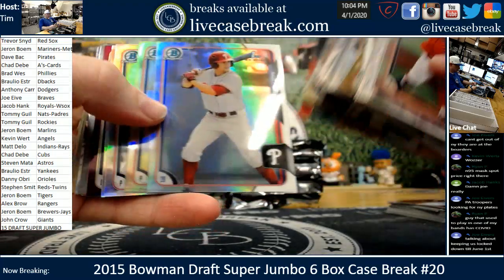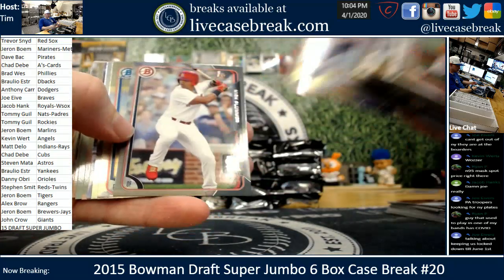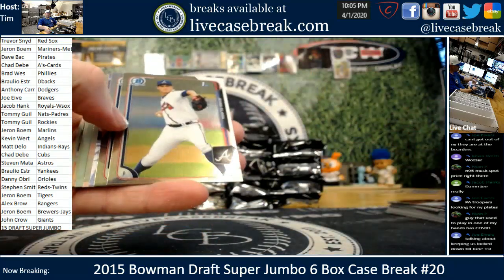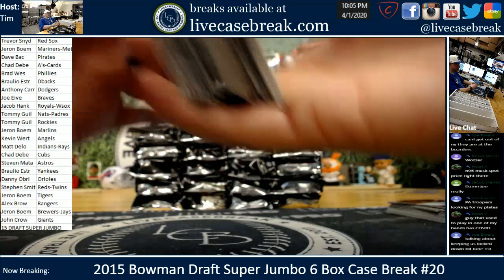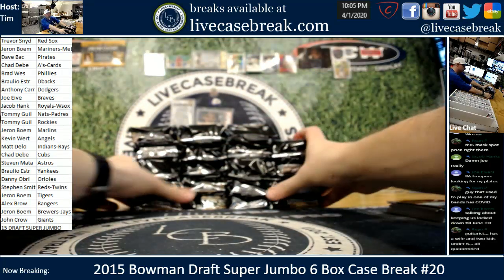Devers, Sky Blue. Very nice card. There's a Caprielian Scouts Impact. Kingery. Purple Chrome is Hunter Renfroe. Gray Paper's Nick Plummer. Purple's out of 250. Paper's out of 499. On to our next box here. Two boxes remain.